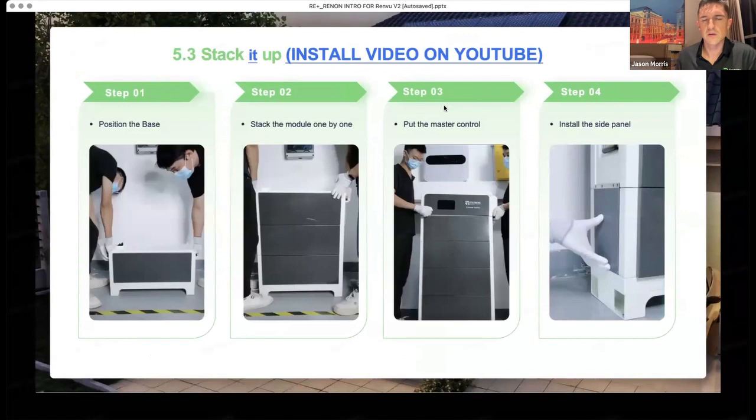Okay, sweet. So you're going to position the base, and then you're going to stack the first module and continue to do that. Place the master controller on top, and then that will auto recognize the positioning of each module. So again, you don't have to do any sort of programming, right? So it makes it really simple for the installers. Any DIY individual, it's going to make it really simple and capable for them.